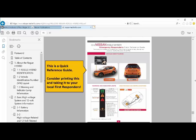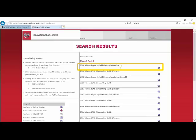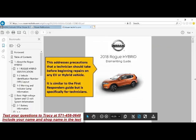Let's go to the dismantling guide. The information is also going to be generally found in your service manual. However, in this case, you'll notice that I went ahead and pulled it up. I did not narrow down my search. I just viewed it for all vehicles. What is a dismantling guide? The dismantling guide addresses precautions that a technician should take before beginning repairs on an electric vehicle or a hybrid vehicle. So basically, the dismantling guide is very similar to the First Responders Guide, but this is for technicians.